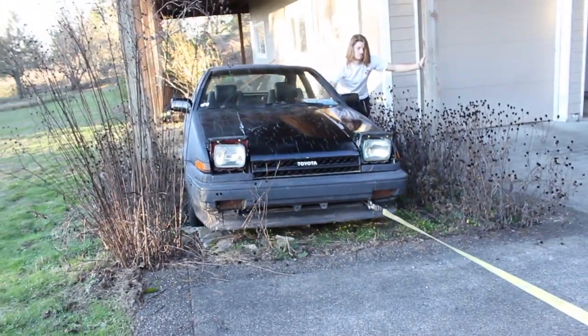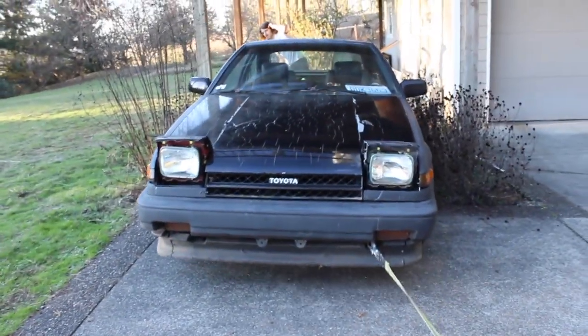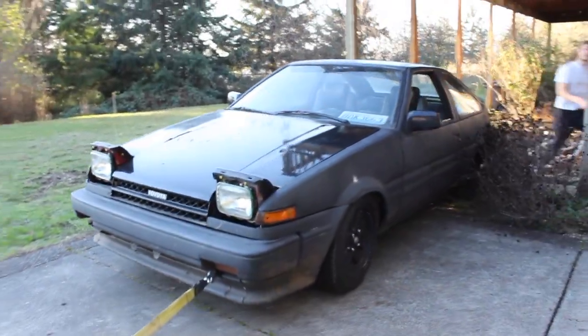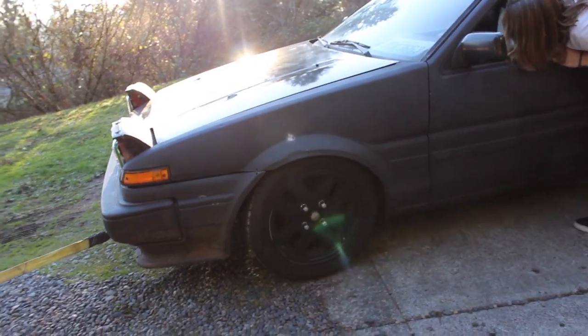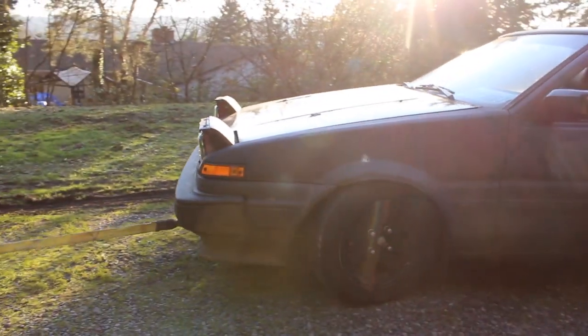Keep it going. All right. One more pull. All right. A little bit more. And she's off. Let me get it pointed this way a little bit more. Okay. She was in gear. It was in gear. Oh, was it in gear? Yeah. Only some of the way. It was a piece of trash transmission anyway.